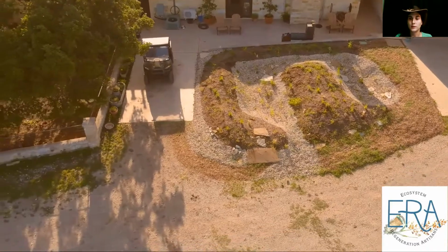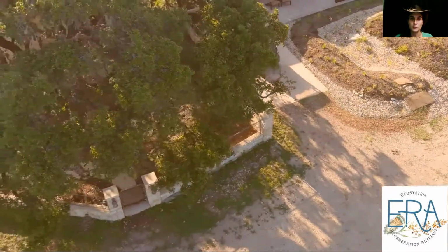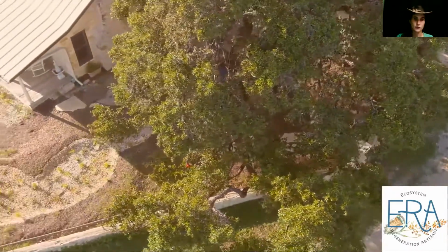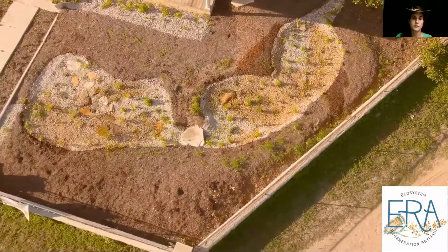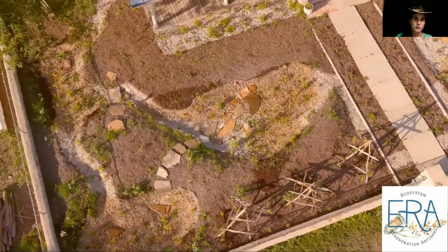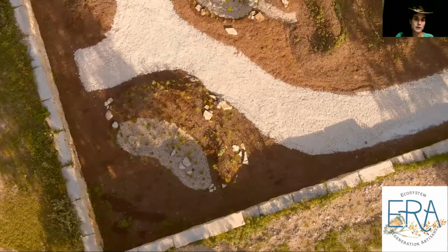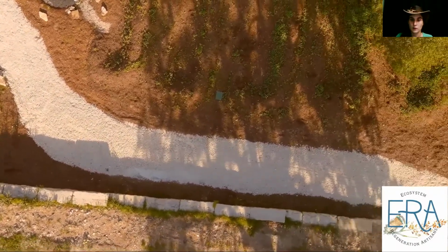This series of basins on the side yard, we call it a bison biomimicry section. We've got all of the big 4 native grasses in there, and we recreate the bison wallows, which would have had low-lying wet spots and then higher dry spots, which allows for diversity in types of vegetation. 140 different species of native plants were used in this installation. Many of them were from local genetics, grown by a local nursery or grown by ERA in our nursery in San Antonio.